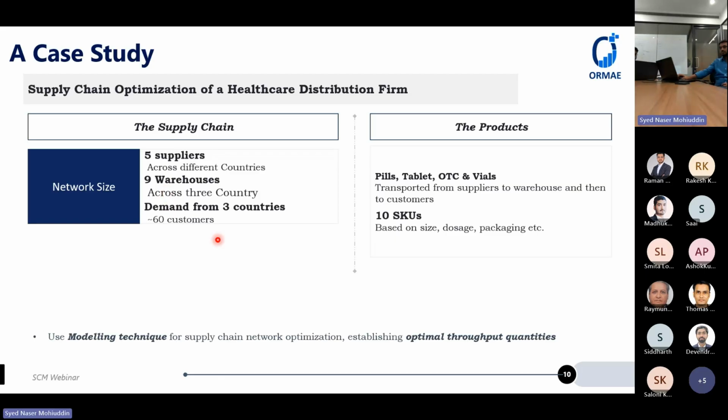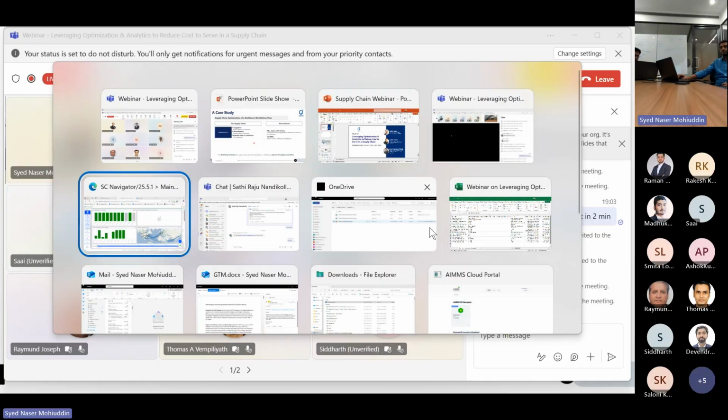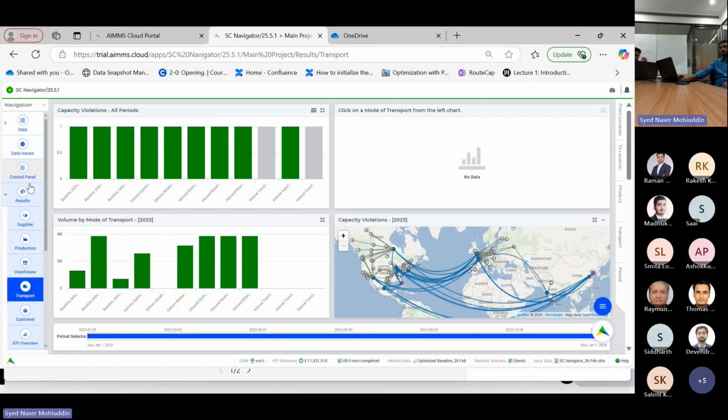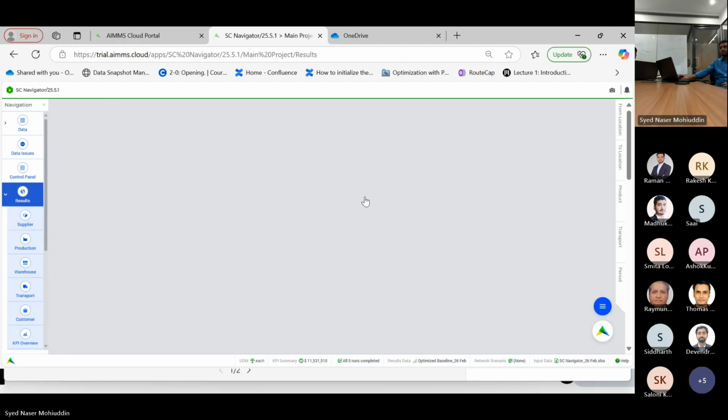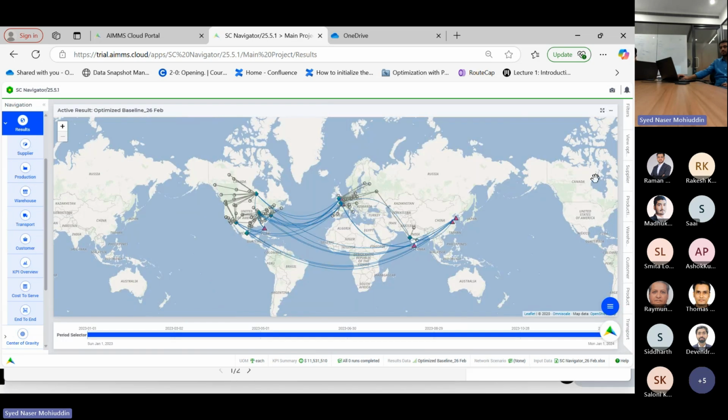These costs, once you calculate and identify them, you can create a network. And this network we have already created for you, so as to understand and review what is meant by cost to serve. For doing that, we have leveraged one of our partners' tools called AIMS. This SC Navigator or AIMS is one tool that can help you understand the total network cost and also the breakdown of the cost for each segment, for each customer, for each product, and so on and so forth.